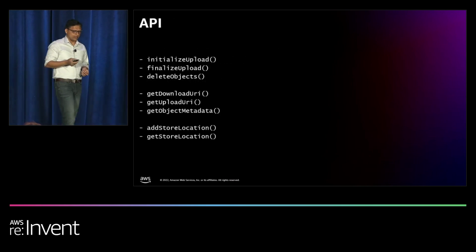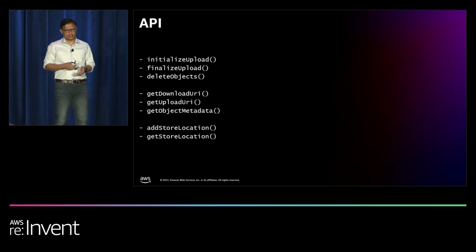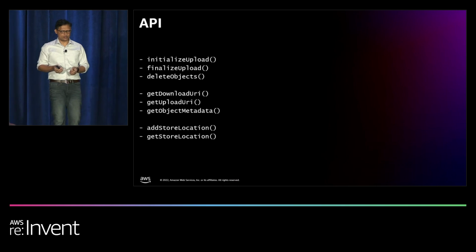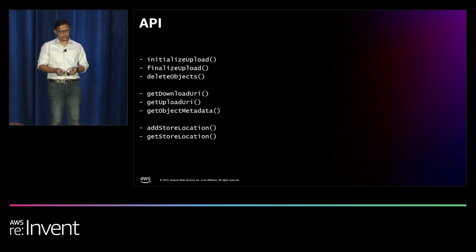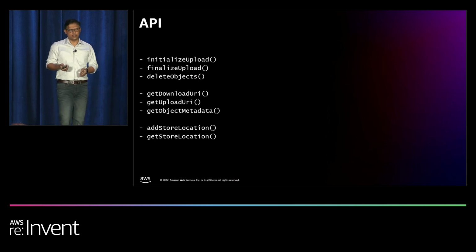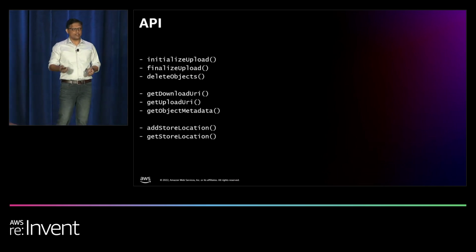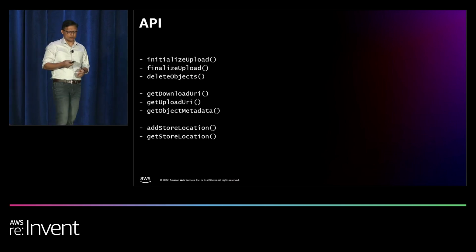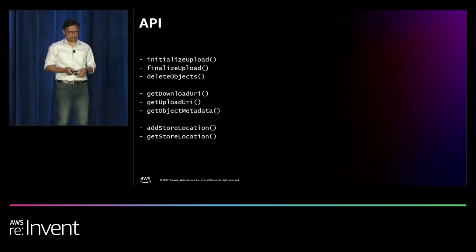So the APIs that we support, you can categorize them into essentially three categories. Here are a few examples. The first set of APIs are lifecycle related APIs. You have initialize, finalize, and delete APIs. And some of these APIs are actually bulk APIs as well.